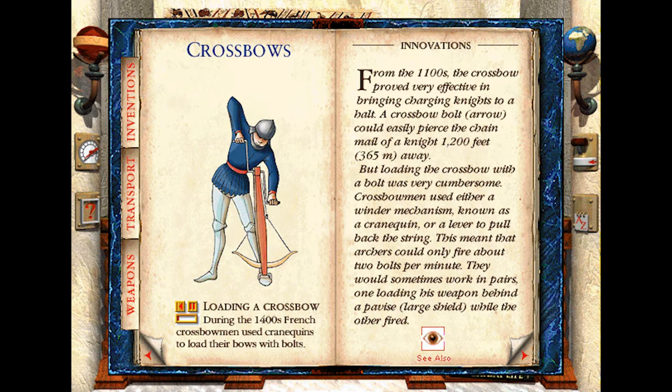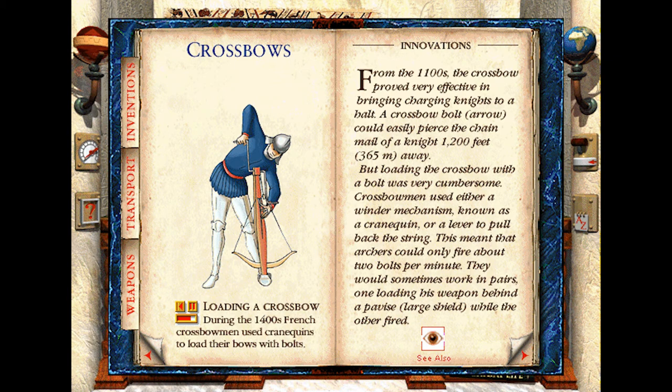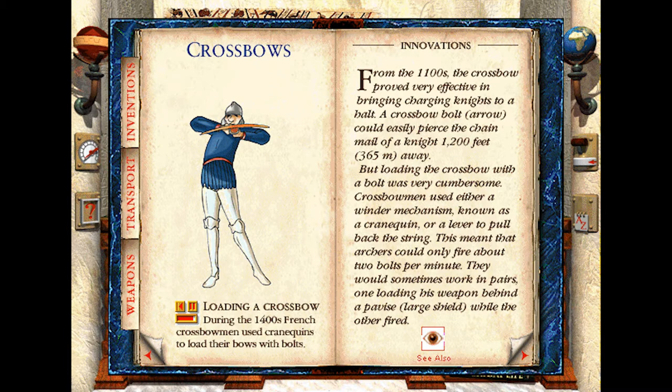The crossbowman slowly wound the handles of the crannikin, pulling the bowstring taut. He used a catch to hold the bowstring in the loading position while he picked up a bolt. After carefully loading the bolt in a groove, he took aim. He pressed the trigger and fired.